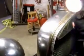Yeah, she's a peach. Stainless grill shell, stainless headlights. All original front ends on it. A little rough. Seat. Transmission number one. Transmission number two. Oh, it's still pretty dark. I don't know how it's going to turn out.